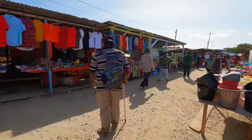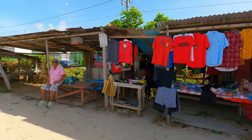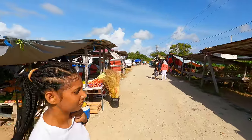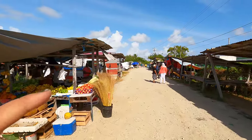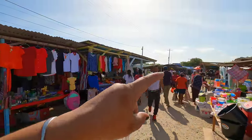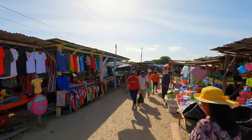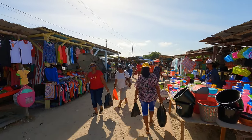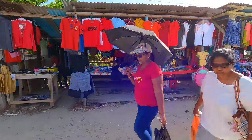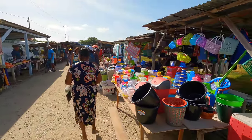So this is the other side of the market. It goes all the way out. So you can access it from the concrete strip and also from that end, which is the public road. You can see Sheriff General Hospital at the back there. So that's heading to the public road, Leonora public road there. You can access it from there or get it from the concrete strip. And they sell all sorts of stuff here.